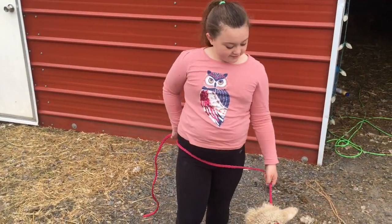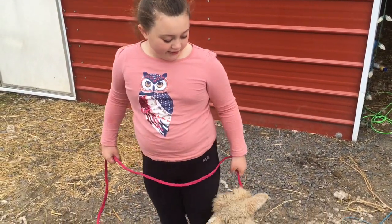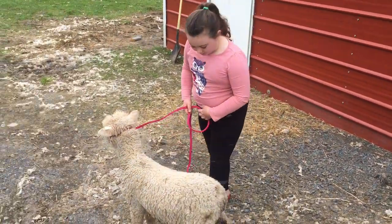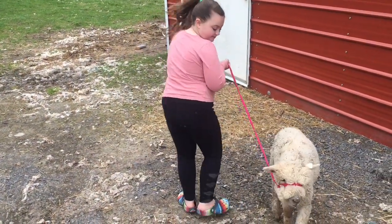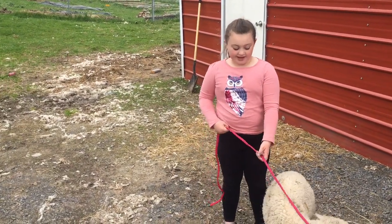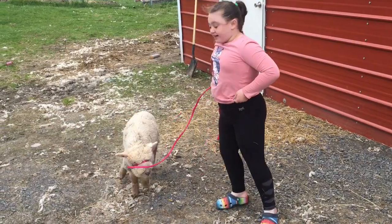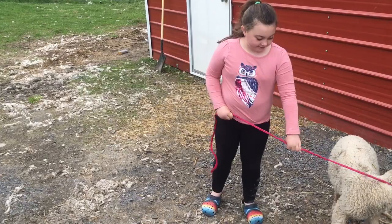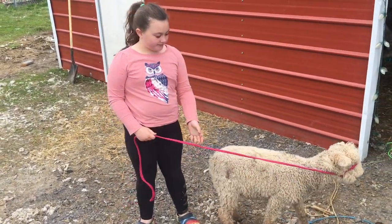What do you want to tell us about your lamb, Chloe? This is Flower, a noisy lamb, also known as a southbound. She is not halter broken yet. She's getting there. Yeah, but she is a good sheep. She is wild. She's getting there. We went from the tie-up stage to starting to walk on a halter stage, right?